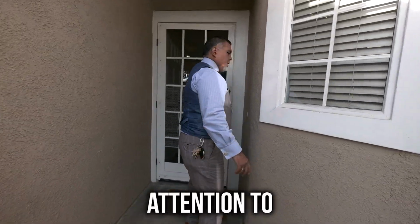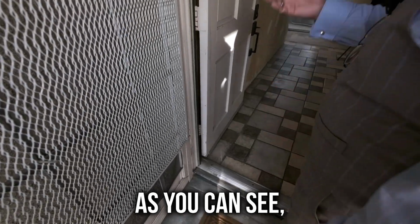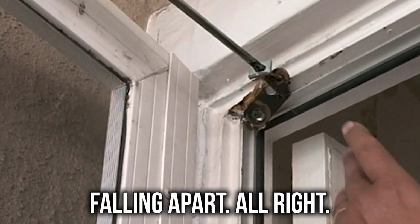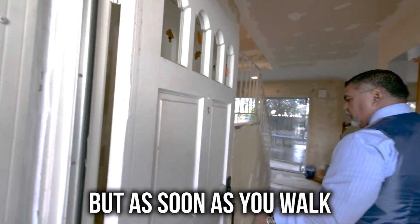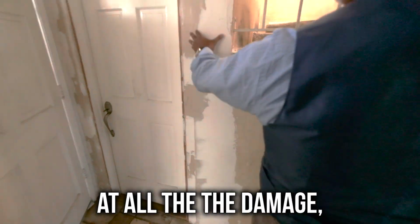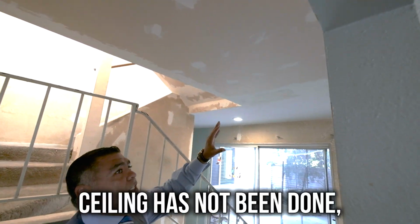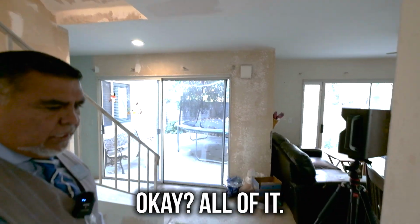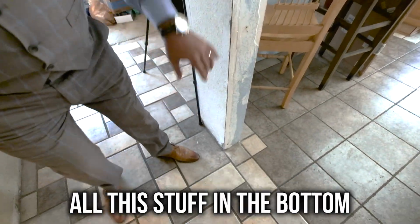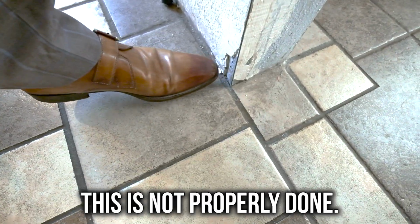These are the things that I pay attention to when you're doing a transformation. First off is the entrance. As you can see, this door is messed up, it's falling apart, all right? But as soon as you walk in, you can take a look at all the damage. If you look around, all of this ceiling has not been done, okay? If you see on the edges, all these little cracks, all this stuff in the bottom here, you see that? All of this is not properly done, okay?